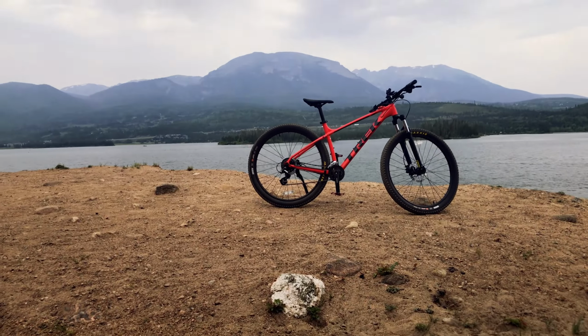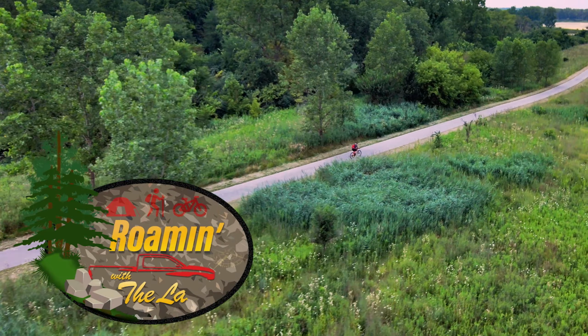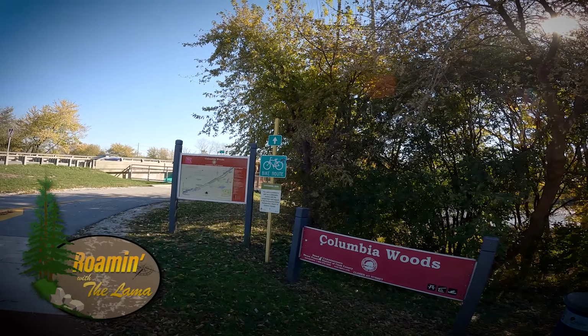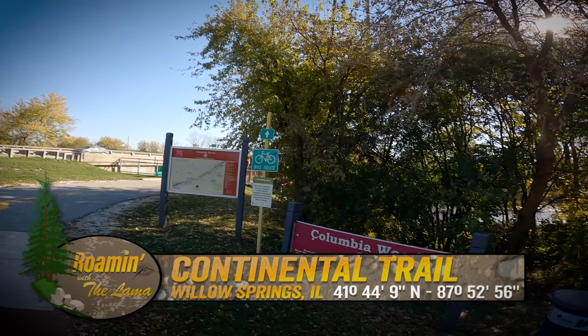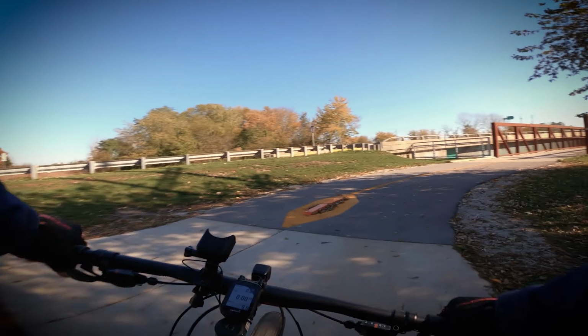With that said, let's check out the Continental Trail. I'm starting this trail at its eastern trailhead, the Columbia Woods Forest Preserve parking lot, just off Willow Springs Road.